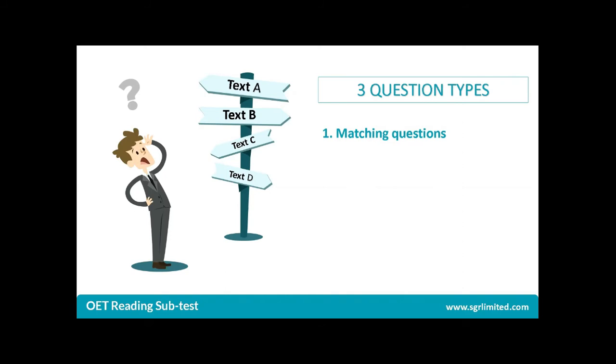It's the easiest part of the test. You're simply given a question, and based on those questions, all you need to do is answer whether it's A, B, C, or D. Okay. Now, the importance with matching, even though it is quite simple, is that the skill you're going to use in matching, you will repeat with the other two question types. Okay. So the second question type is a short answer question.